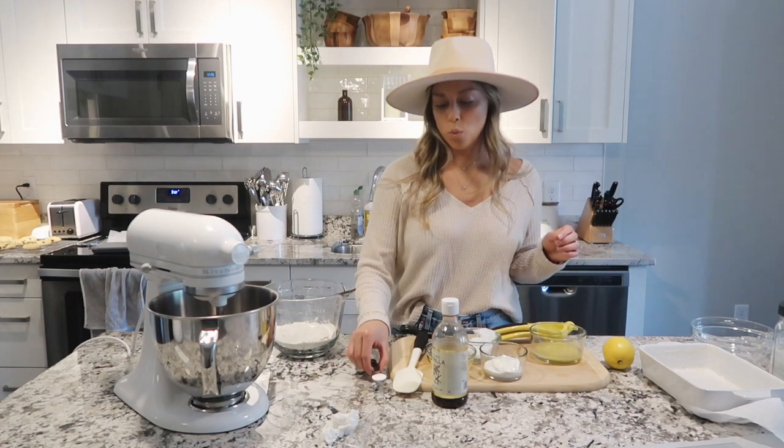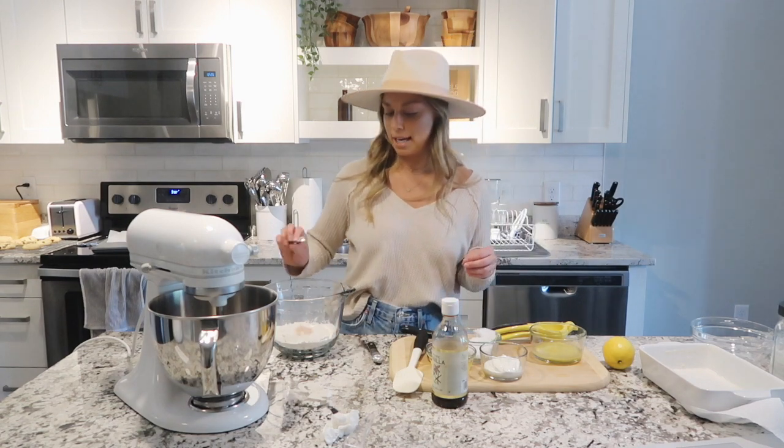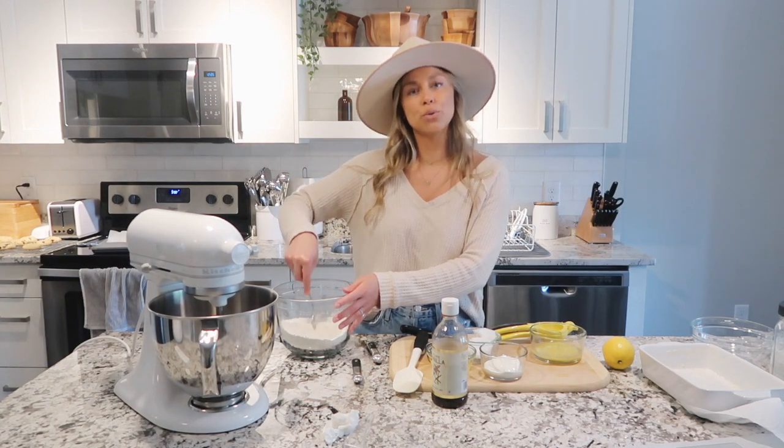Then I'm gonna go in with 1 teaspoon of baking powder and 1/2 teaspoon of salt. Again, I'm using the pink Himalayan salt. And I'm just gonna whisk this together with a fork and set this to the side.